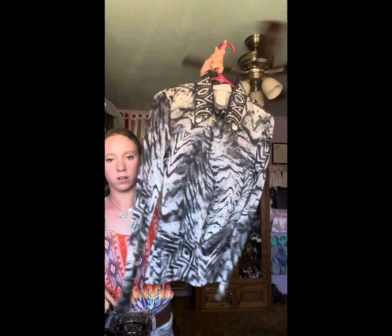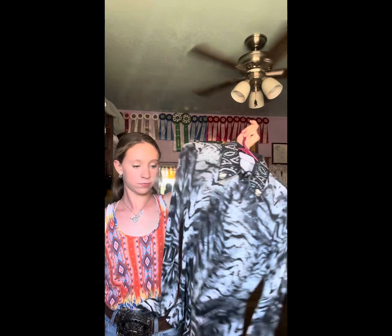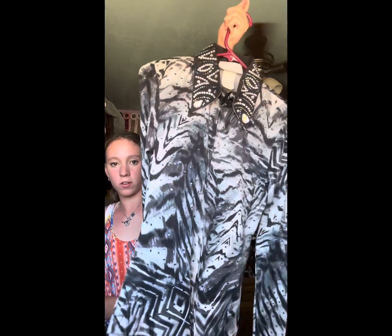Same with my horsemanship. This is a pleasure shirt, another pleasure shirt. So on the rail, this would be the shirt that I choose out of a lot of my shirts. The sequin one I like a lot more, but I have shown in the Western All Around in this shirt. Unless it is a one-day show, I don't think I would choose this shirt for the horsemanship and the trail because of all the color in it. It's a little too much.